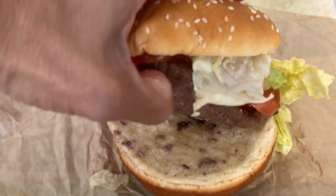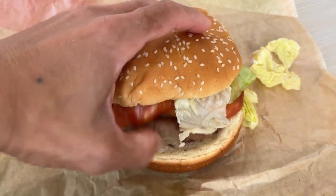I like the taste of the burger patty. It's like char-grilled taste. It's not just like from the pan or something, but it's a taste of like a char-grilled taste. It's actually big.